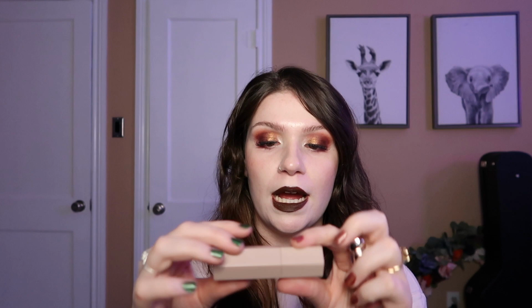Moving on. So for my contour, I always use the Fenty Matchstix in Amber. I really enjoy this. I feel like it's a great shade for us ghost girls, and it blends out really easily as well. I'll show you the brush I use here in a second. I do really like this.